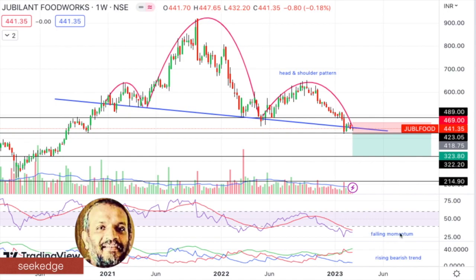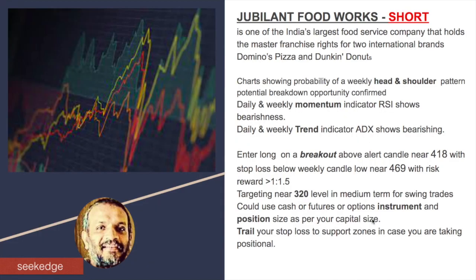The reason is that the momentum is falling in bearishness and further falling down below the average that is shown here in the RSI indicator. Trend is also bearish, with bearishness increasing in strength. The strength is moving up. So momentum, trend and the price patterns are negative, and it's a short opportunity with a reasonable risk reward of 1 is to 1.5. Right. Not that great, but yeah, you can trade from there on.